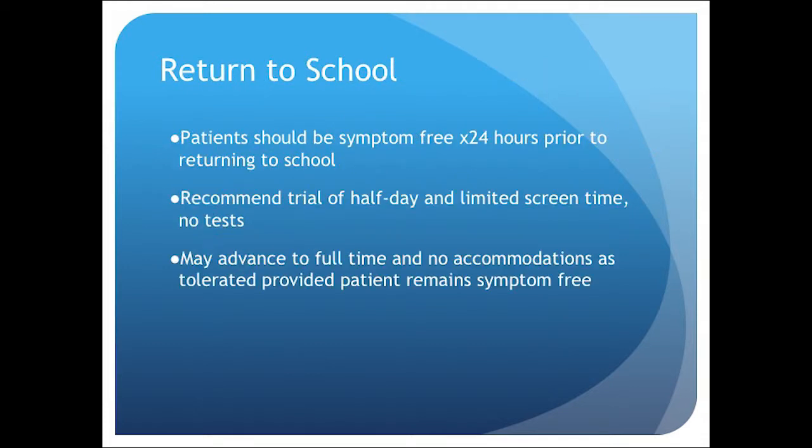Return to school, that's incredibly important. Like I said, that's our number one priority. It's truthfully not return to athletics, it's return to school. So here in Pinellas County and also in Hillsborough County, we have guidelines that we've created. Well, I say we, this was back in my time when I was at All Children's, and now I'm not a fellow anymore and I can't say that.